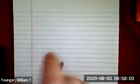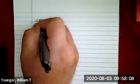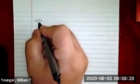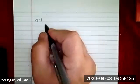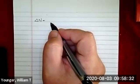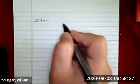So what we say is that the total change in the number of nuclei, where N is the number of a particular nucleus present at any one time, is delta N, which is N final minus N initial. In other words, how much it's changed by. Well, the nuclei that you have are radioactive, so when they decay, they're going to decay into something other than that nucleus. So you're actually losing them, so this number has to be negative.